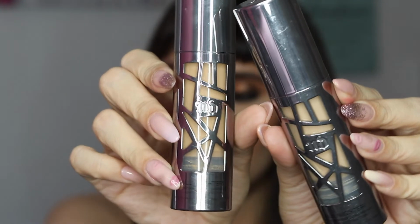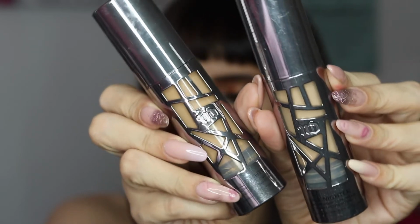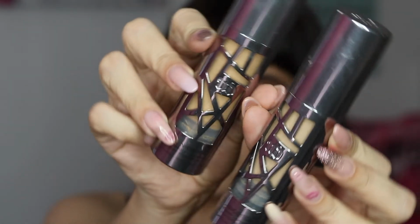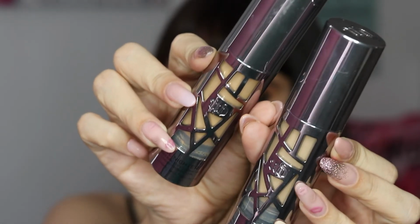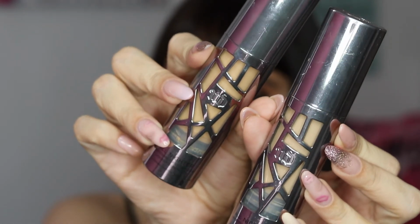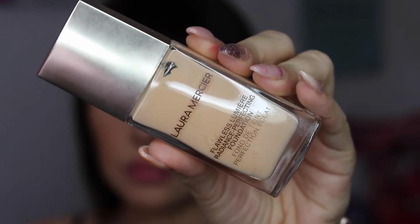Now for my foundations, I have 2 of the Urban Decay. I don't remember the name, but this is the All Nighter foundation. I have 2 shades that are dark on me, but I could make them work if they didn't oxidize that much. They're full coverage, they are lovely, but they oxidize and make me look extremely orange.